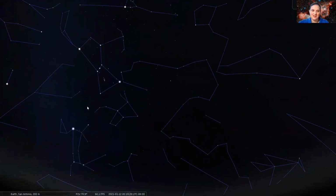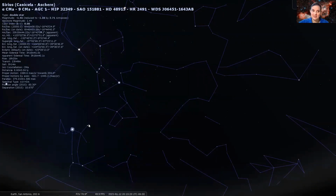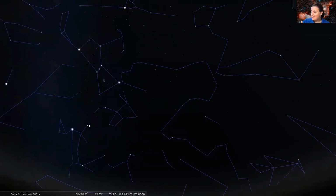All right, if you take Orion's belt and go down this time, you'll see this incredibly bright star. It is the brightest star in the nighttime sky, and it is called Sirius. So for you Harry Potter fans out there, Sirius Black gets his name from this star. In fact, many of the characters from the Black family get their names from different stars.